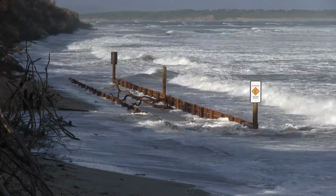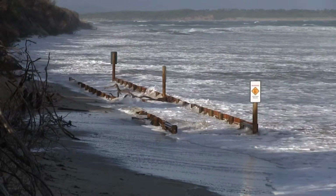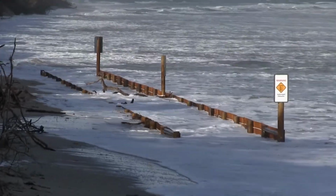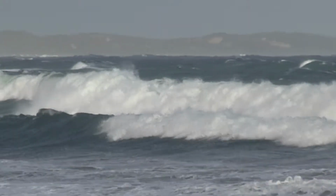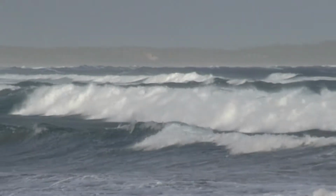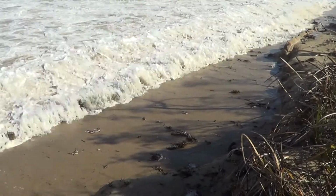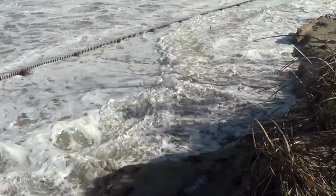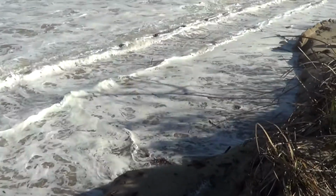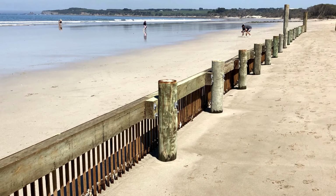The video footage shows the storm waves crashing into the two trial sections of wet sand fencing installed to protect the surf club and Bunurong Road in March 2019. The fences are designed to decrease the energy of storm waves, allowing sand to accumulate behind the fence. However, both fences suffered significant damage within 1 month of their erection, limiting their effectiveness over the 2019 storm season. A single row of a sturdier version of the fences was installed at both sites in October 2019.